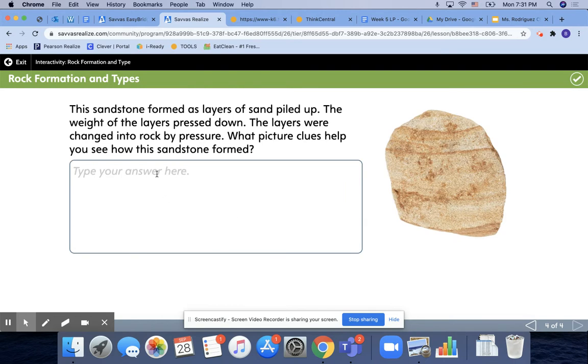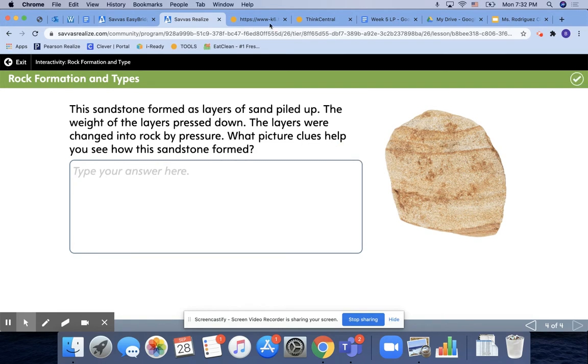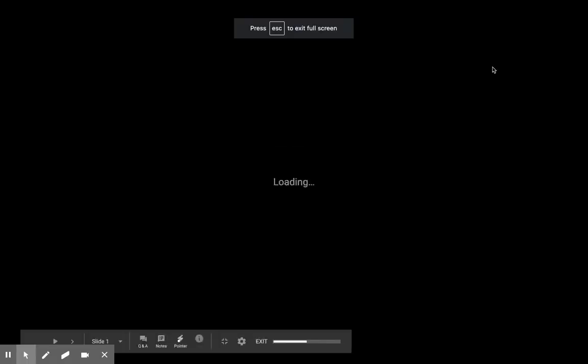And then in the end, as long as they try their best to type up a couple of sentences to answer the question, then they get an A for participation. So interactivity will be a completion grade, as long as they complete it. When they're done, they click on the little check. Okay, so that's going to be graded on Wednesday.